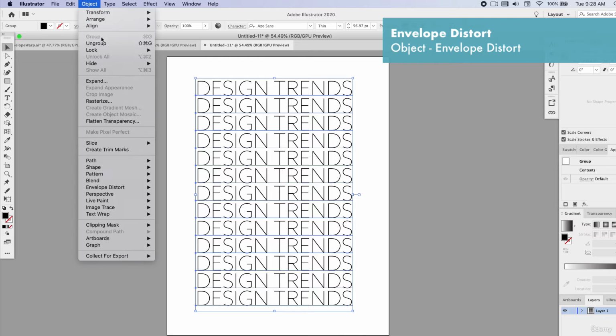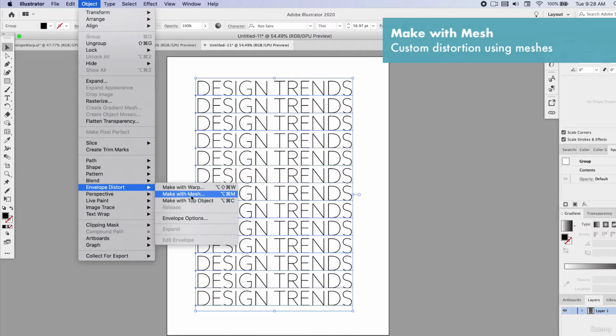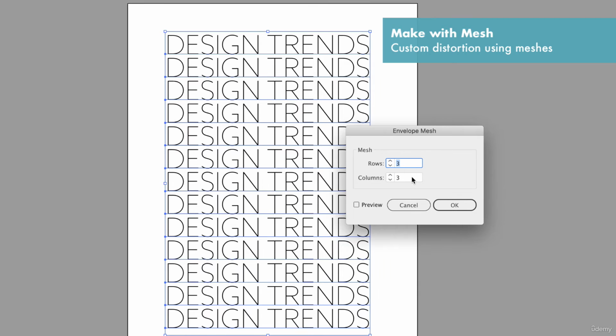So we're going to go back up to envelope warp, object, our envelope distort, and instead of doing a make with warp, we're going to make with mesh. So if you've played around with gradient meshes, this is a very similar way it works. It's going to create a mesh for us. It's going to ask us how many rows and how many columns of anchor points we can edit to create the mesh. So how complicated do you want your mesh? And we want it to be fairly simple, so let's just do a very simple one, just 2 rows and 2 columns. And you can press on preview to see what I mean.